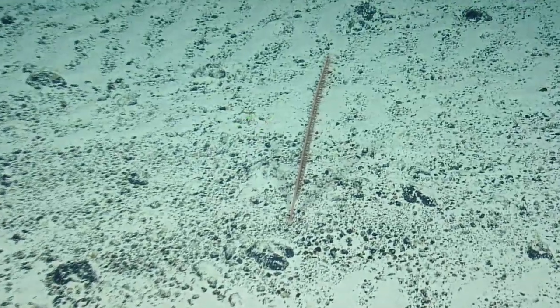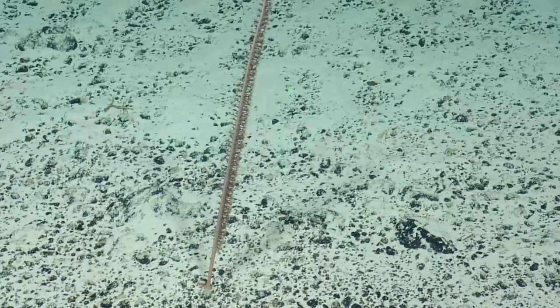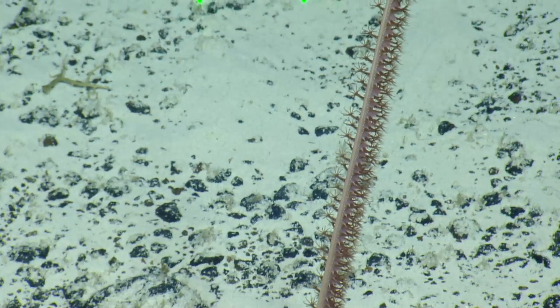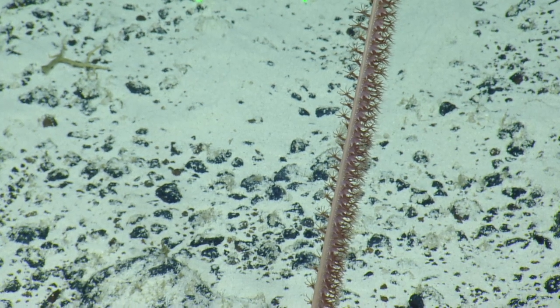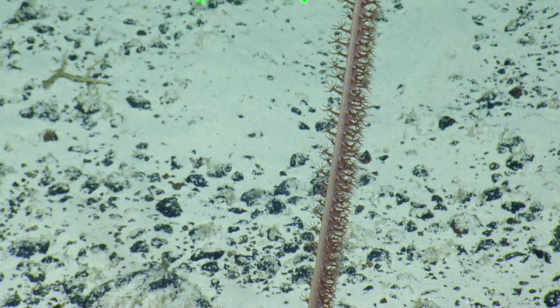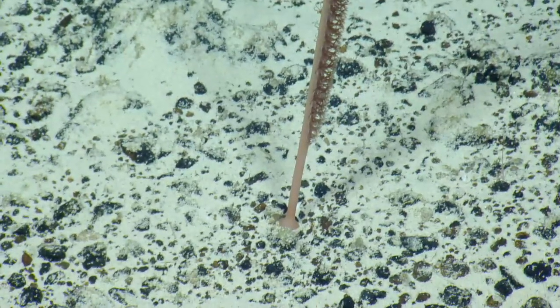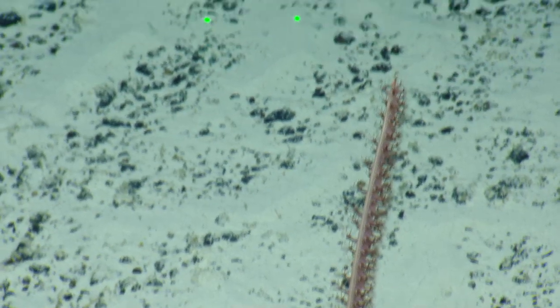What did we agree on? Parantipathes? Oh, no, this looks different, actually. I don't think it's Schizopathidae. Looks like it has a different kind of structure. Oh wait, I'm looking at black corals on the side and in the front. Yeah. Okay, that's good. I can remember that.